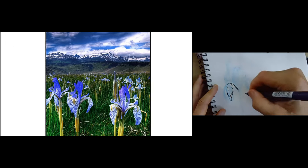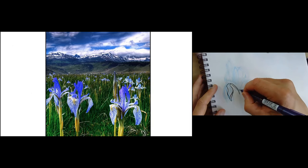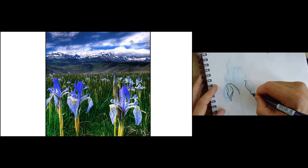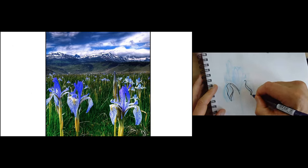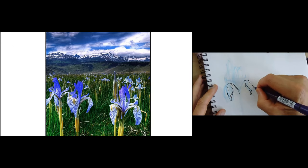Now I've been drawing for a while here, so I have more practice under my belt in figuring out how to visualize these things and get them to work for me. But you're going to find that if you just start making your journal and you start drawing on a regular basis, these skills are going to come.